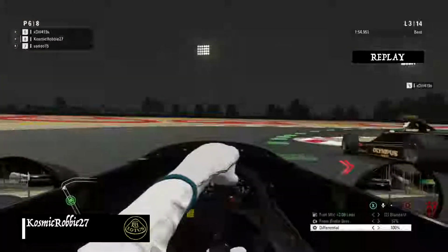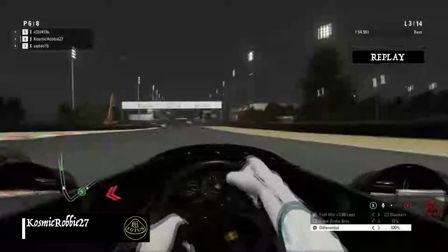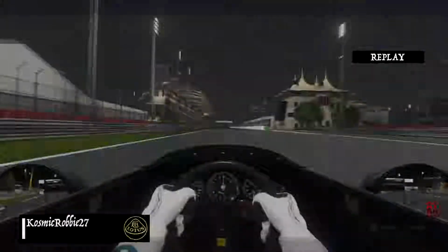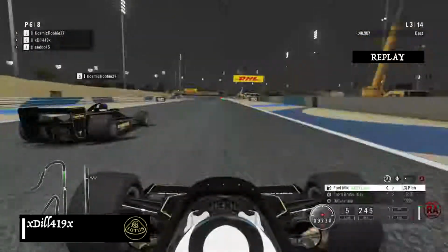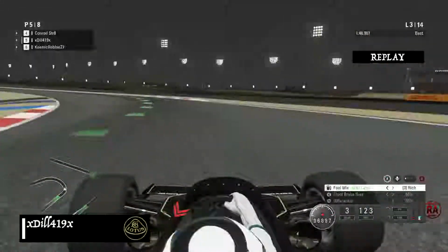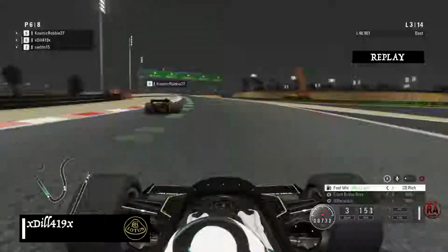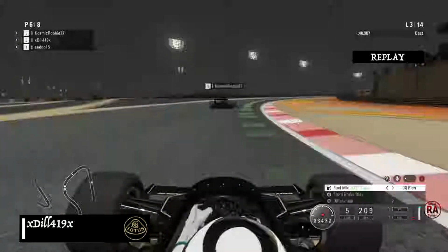But still, explain what happened. So Cosmic Robbie going back up the inside here. Dill got the move done. No, that was going to end badly. And poor old Dill's just, you could say, nearly a battering around there, unfortunately. So this is how it goes back a fair way. Dill goes right round the outside into, I think that's turn 11, in white work for him. Unfortunately, he's going to have to do that all again.